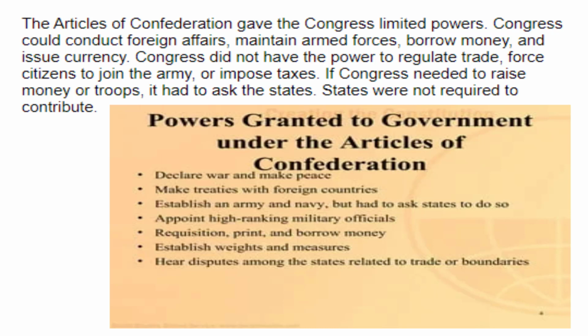Question 15. What were four powers Congress had under the AOC? Number 1, they could conduct foreign affairs. 2, they could maintain armed forces. 3, borrow money. And 4, issue currency. Question 16. What were 3 things Congress could not do under the AOC? They could not regulate trade. They could not force citizens to join the army. And they could not impose taxes.